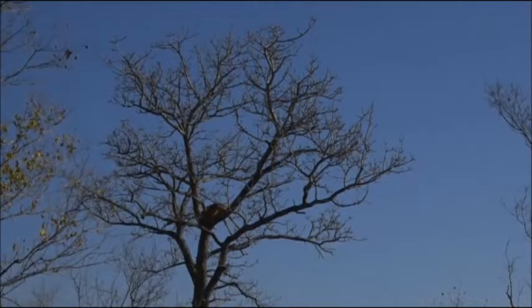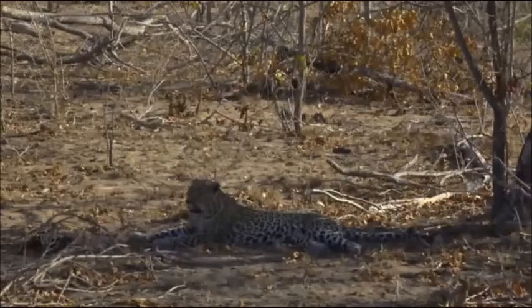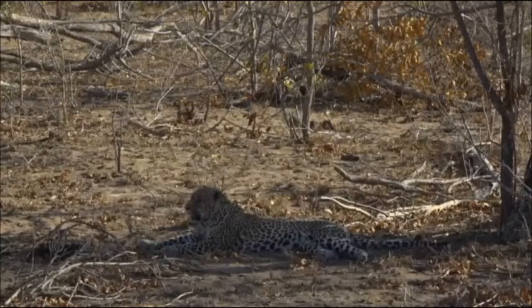Oh, hold on. No, just shifting quite a full belly around, I think. Trying to make herself more comfortable. It's not exactly the shadiest spot in the world.